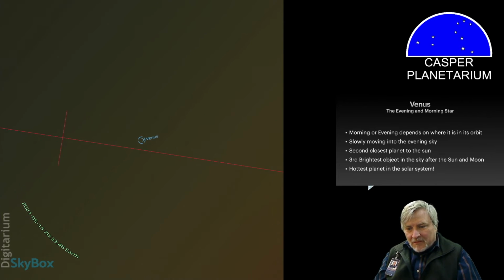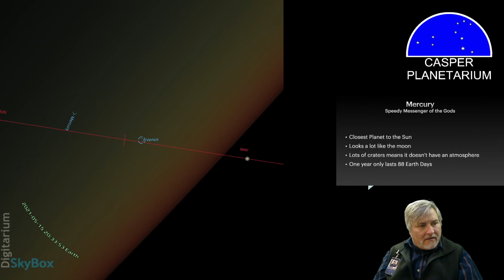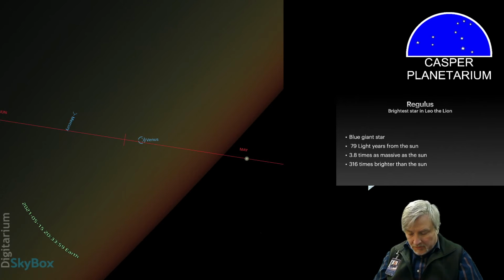Well, if we keep going, the next object along the ecliptic, and this is a little bit harder to see. Whoops, there we go. I need to back up one. Well, I goofed up my slide set, that's okay. Is the planet Mercury. Now Mercury was named after the messenger of the gods, because he's really, really fast. It only takes 88 Earth days for Mercury to orbit around the sun once. So that means sometimes we see it in the evening sky, sometimes first thing in the morning before dawn.